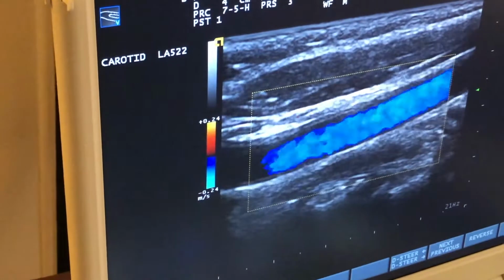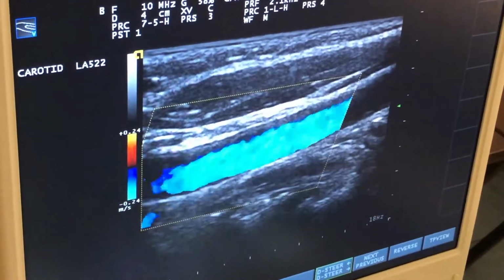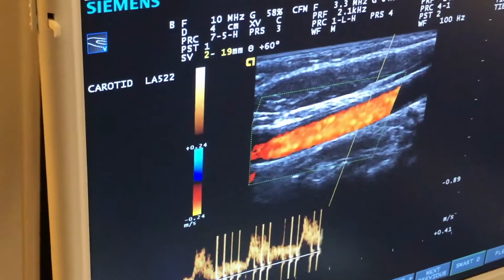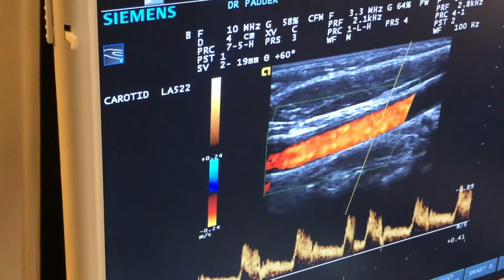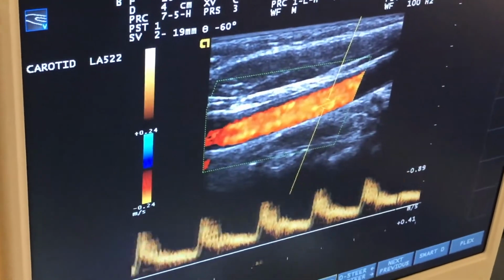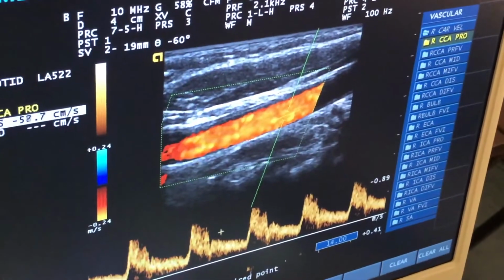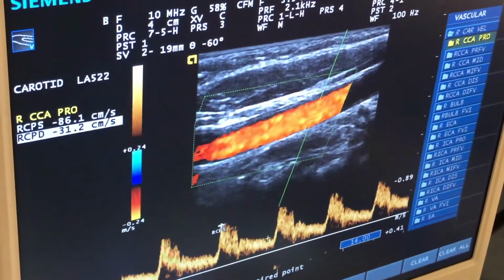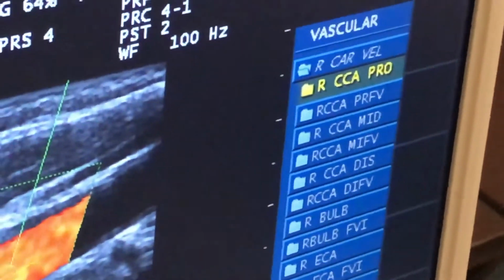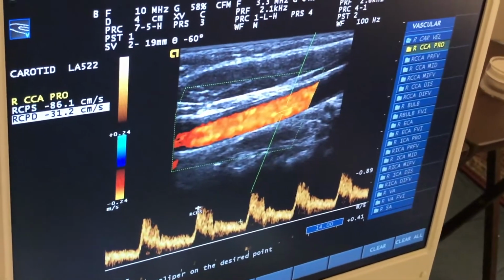I'll turn the color flow on. I'm able to measure the velocities in the vessel. And we have a scale that we use to measure the velocities, and what we're looking for is to see if they fall out of the normal range, which is usually the top number would be over 100, and closer to 200 if it's abnormal.